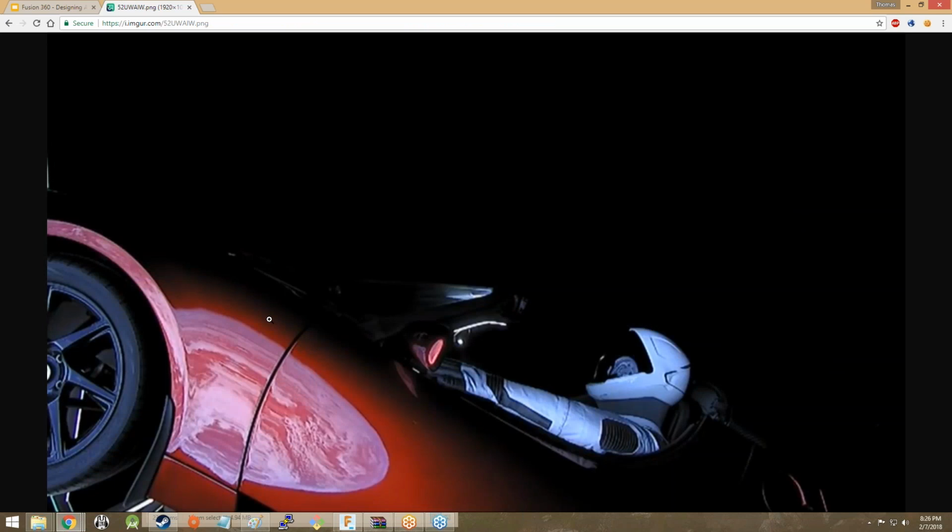Consider this actual picture of his Tesla in Earth orbit. This is a real picture of it. There's the dummy. There's the Tesla. It was a successful launch. It is currently orbiting the Earth, never to return. That reflection on there is the Earth. This is the first time in history that the entire Earth has been reflected on the side of a car.